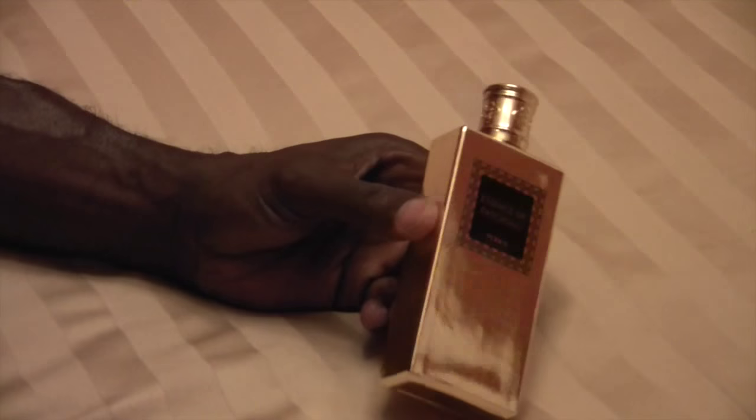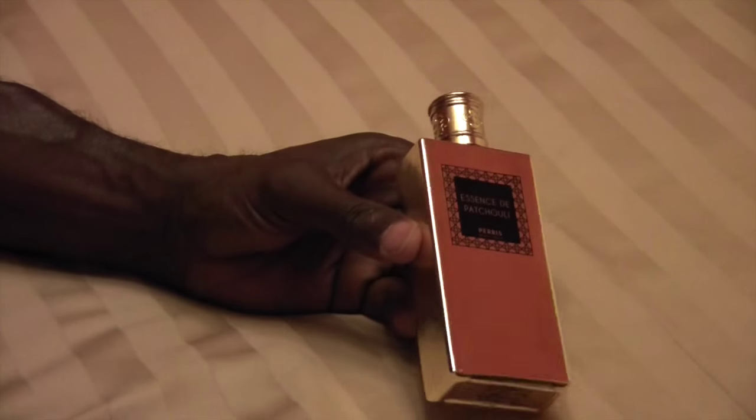Once again, people, you're looking at it. Essence Deep Patchouli from Perris Monte Carlo.